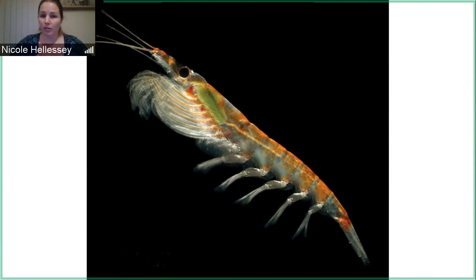And most of the dietary analysis that's done on krill is either gut analysis, using broken pieces of what can be found in the gut under a light microscope, or lipid analysis, so looking at fatty acids and the oils within the krill. I primarily focused on the second one.